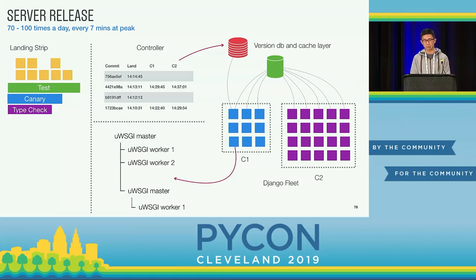Over the years, we solved one problem after another and ended up with this system that's deploying 70 to 100 times a day, every 7 minutes a pick. The landing strip enforces the land blocking flow. It's our first line of defense. It's a parallel workflow. An engineer should only block him or herself. Without signal from the landing strip, we will never be able to operate our continuous deployment system. The controller does what a very disciplined human would do with 100% consistency. This is the part that moves the site every 7 minutes. Then each machine in the fleet is responsible for itself and deploys as fast as possible through hot reloading code. This is the grand overview of the system.